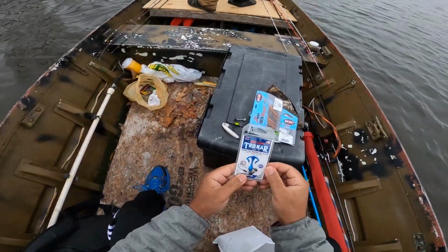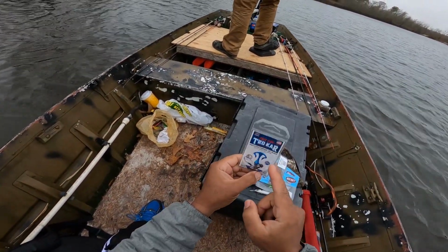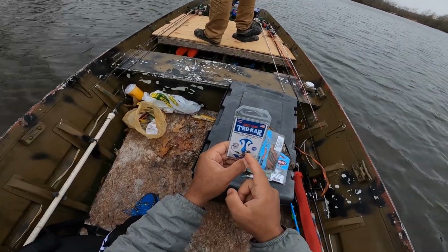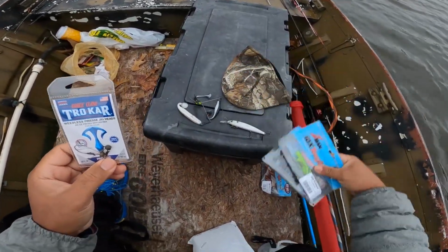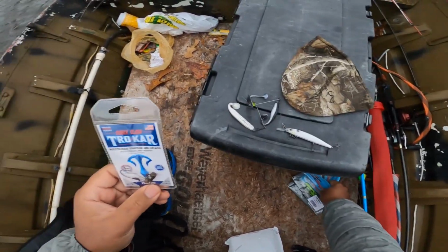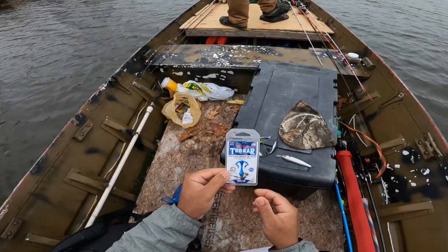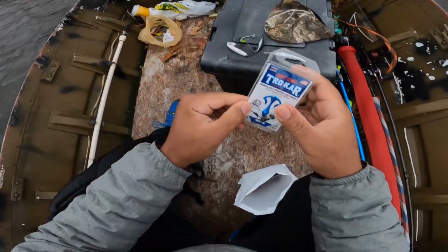And then I've been playing around with hooks. This is a Trocar Ned head, weedless Ned head. When you finesse fish, hooks mean a lot, and some of the hooks on these baits are trash. So we're gonna try those out and see how they do.